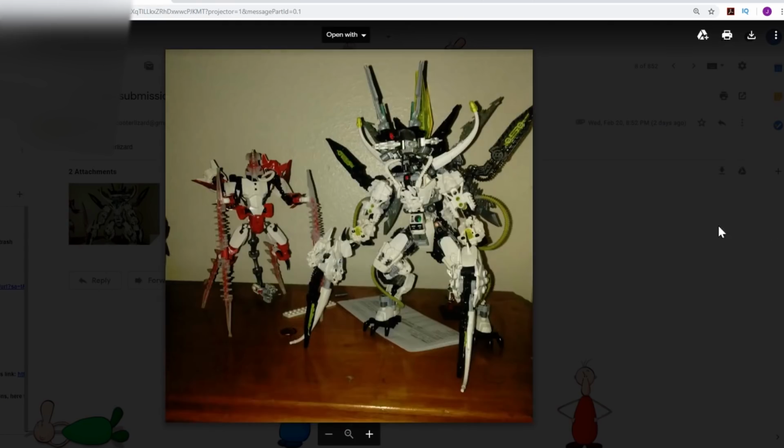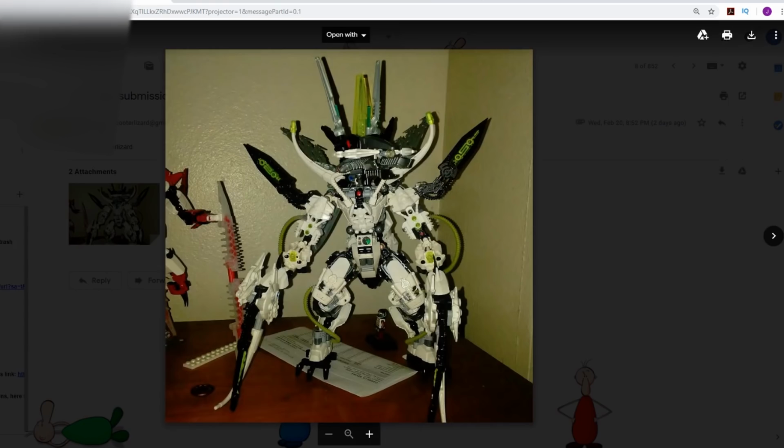Sorry, I'm looking a little too low. Creepy and interesting and weird. Somewhat reminds me of those stilt walkers that you saw from Mad Max. Very, very good building techniques.